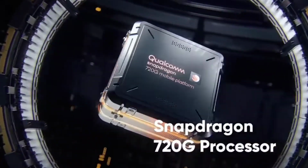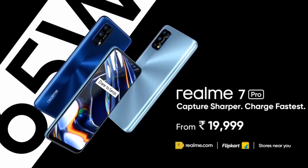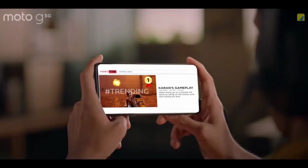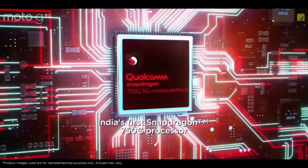The rest of the cameras are the same, 8 plus 2 plus 2, and a selfie camera with a 32 megapixel selfie camera. So let's move ahead to the battery. Now Motorola definitely wins here because it has a 5000 mAh battery along with 20-watt charging, but Mi 10i has a 4820 mAh battery, which is not much in difference in comparison to 5000 mAh, along with a 33-watt super fast charging.